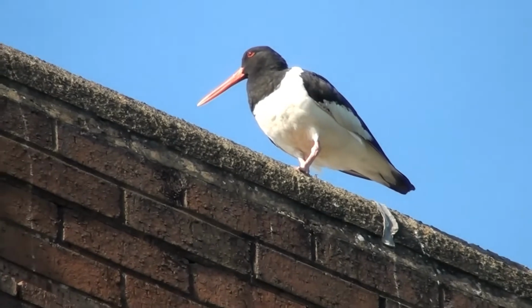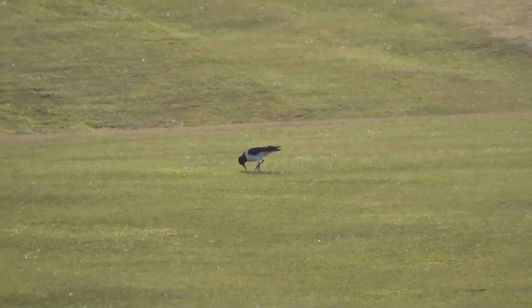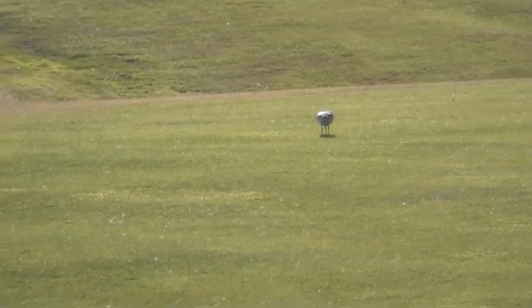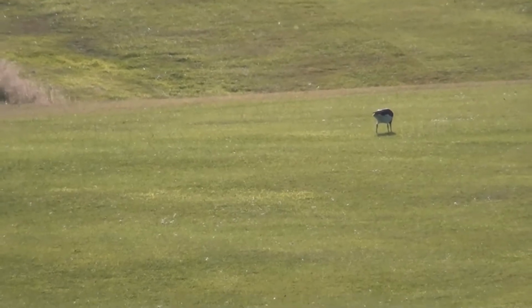But meanwhile, back up on top of the hospital, that pair of oystercatchers are still sat tight. Now, although they can go down to the beach and feed on their natural diet of things like cockles, mussels and other small marine invertebrates, these guys use the golf course, I think maybe to go and find a worm or two.